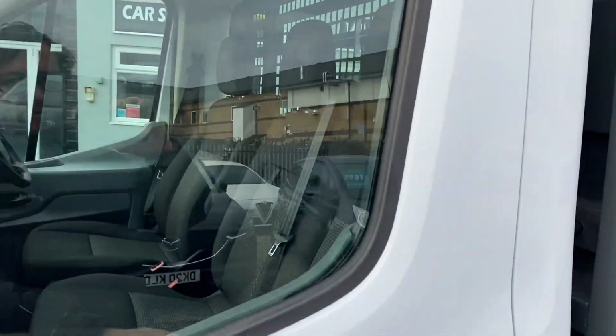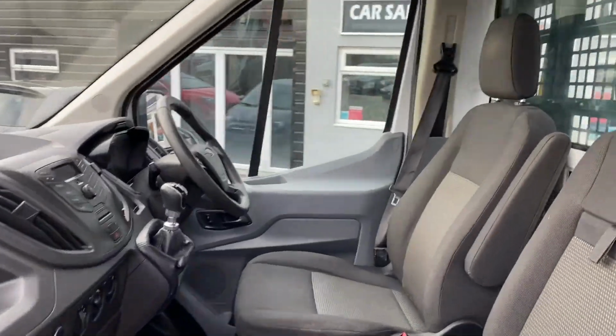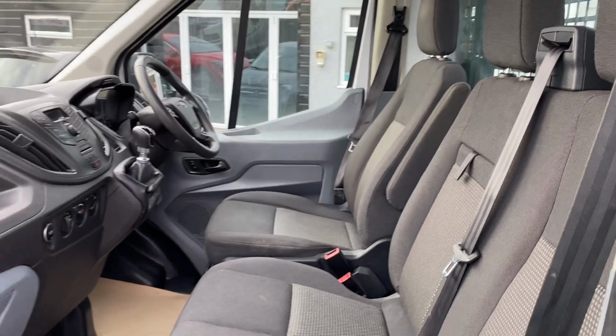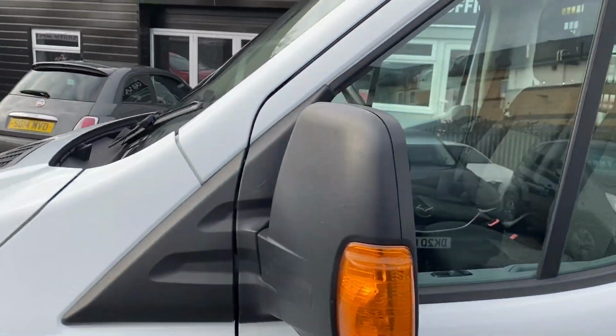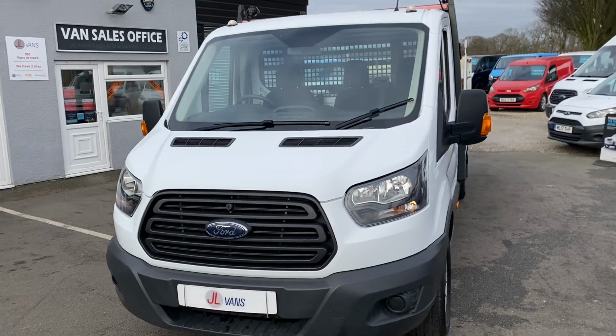Inside, normal spec, it's obviously got Bluetooth, telephone kit, electric windows, three seats. Really nice and clean inside. Obviously been a work vehicle, but it doesn't look like it's done a huge amount of hard work, this one.